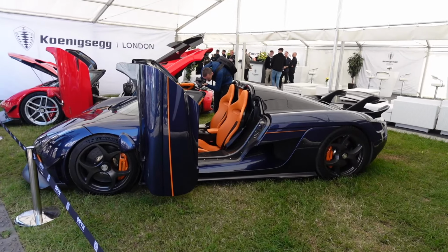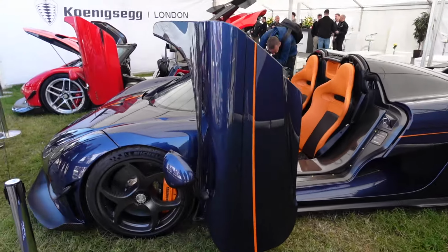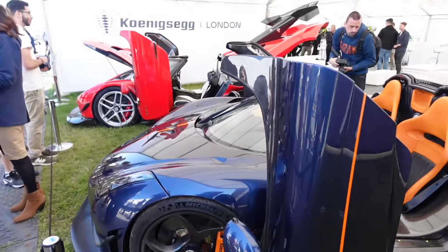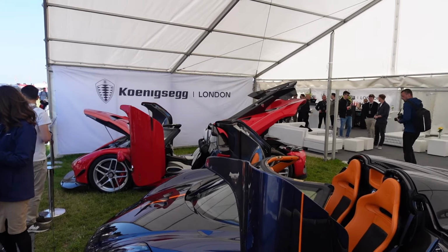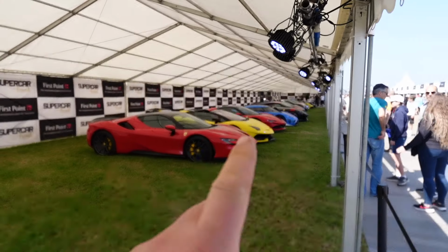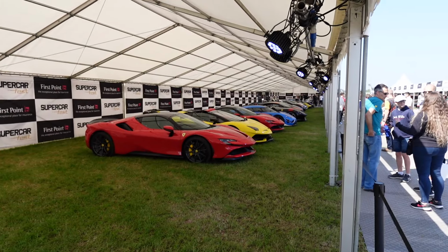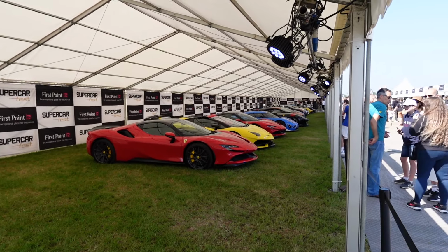And then on the other side, they have this lovely blue Regera with the orange accents. Just check out them carbon fiber wheels. And then the chili red Jesko over there that Mr. JWW pretty much broke the internet with. And then just look at this tent of supercars and hypercars. Let's have a walk down here. I wouldn't even want to guess how much money is here collectively. Let's go check them out.